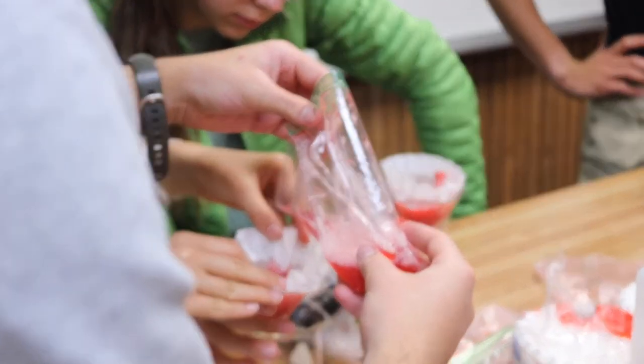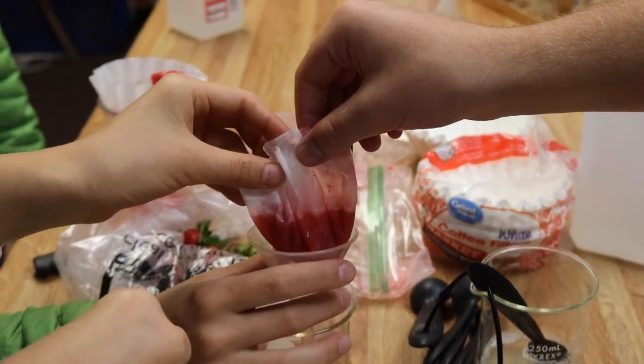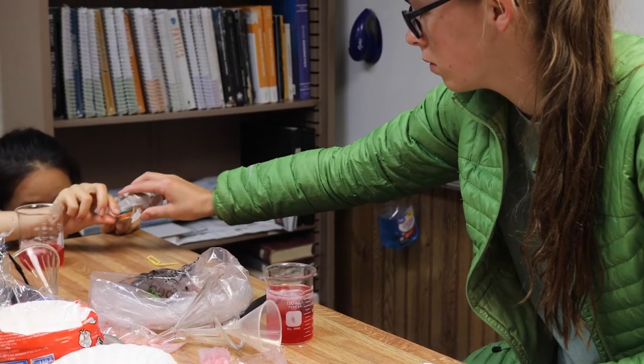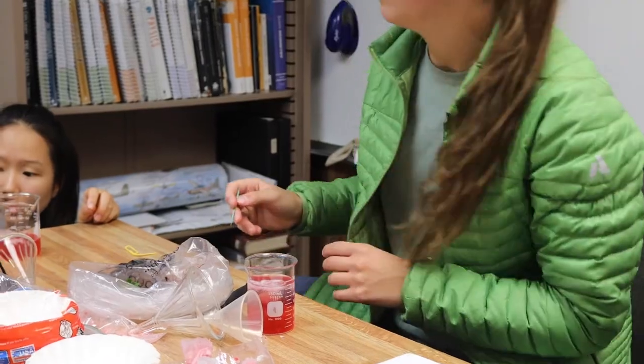This is blended up strawberry? Yep, with stuff to see DNA in it. Strawberries produce a lot of DNA. Strawberries are octoploid. They have 8 duplicate copies of each chromosome.